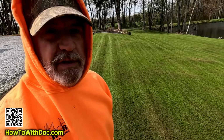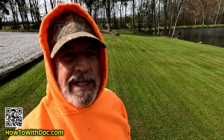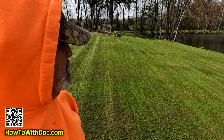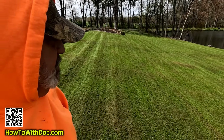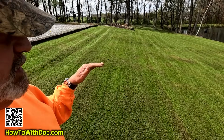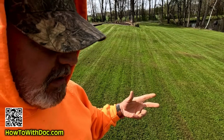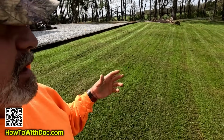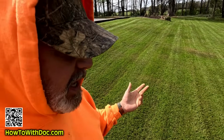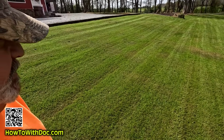Man, I always say it feels just like getting a haircut. It feels so great to have short hair, and it feels so great to have short grass. But now that we got this short, we got to keep cutting it short. So my goal is to sort of feed the Bermuda that's starting to come up, and we're going to keep the Bermuda about this length. It's probably about 1.5 inches, I would say, maybe 2 inches.